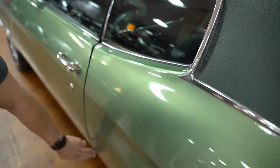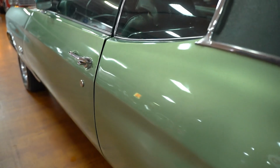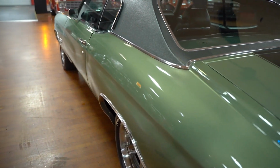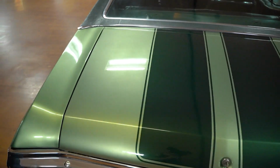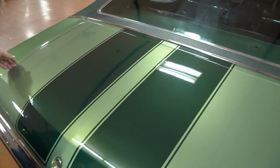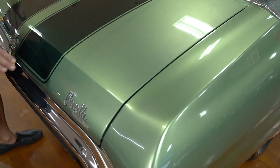Your door gaps are good. Door fitment to the front and rear of the car. Straight down the side. There's no bow sticking out at the bottom or the top. Lines up nice and flush to the front fender and the rear quarter. Window glass on the rear is nice and clear. Deck lid fits good. Not only are the gaps good on either side, but also the deck lid fits flush to the rear quarters.